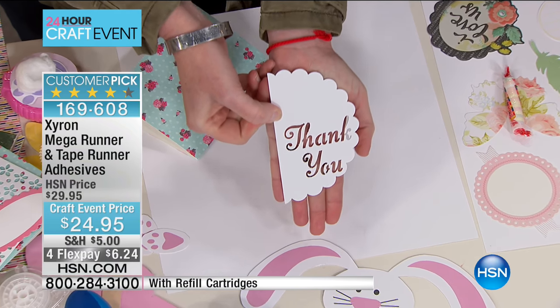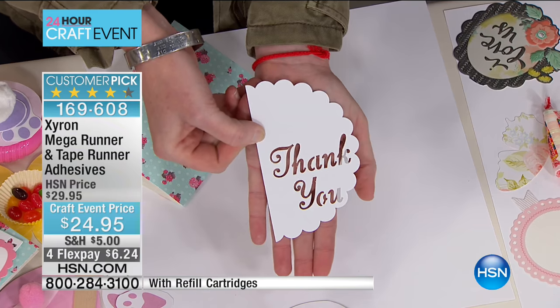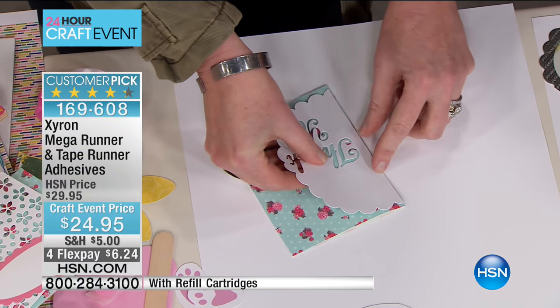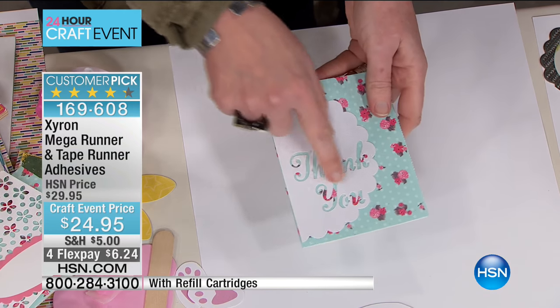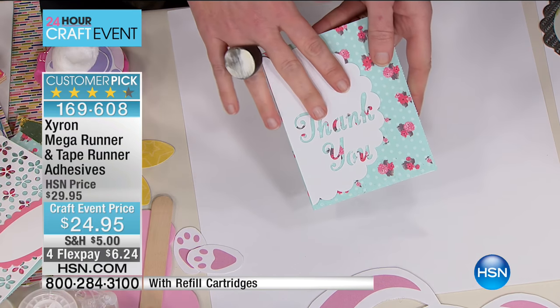Think of all those intricate die cuts that you're gonna create with your Cricut. Think of the ones that are available today in some of the bundles. All I do is adhere it to my card. That's instantly dry. You don't have to worry about glue seeping through. You don't have to worry about it coming off because that's Xyron adhesive. But you're not having to worry about those little goopies. So this is perfect for card making. This is perfect for die cuts.